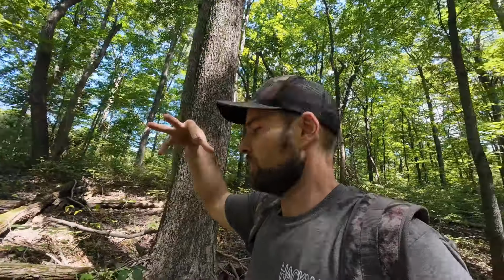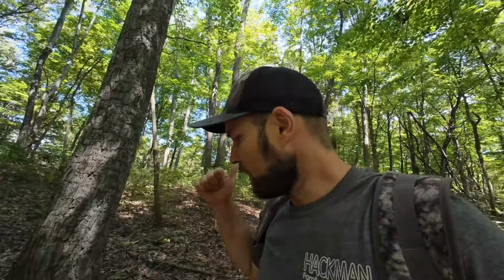heading into some public now. Gonna get down. There's some finger ridges that come off of a main ridge, and there's like a little hub down here. I'm gonna go check it out. I used to have a camera down here. See if there's anything that looks good. Check out some white oaks. See if there's any of that dropping. I did see some red oaks back there that were full of acorns. So got that going for us.